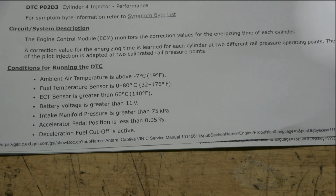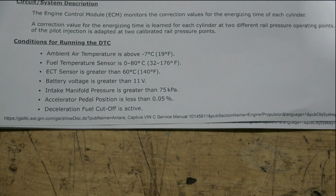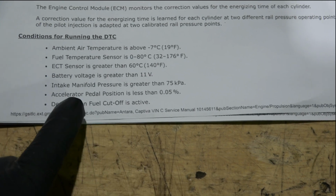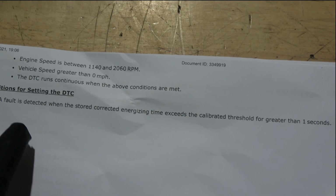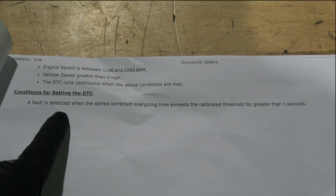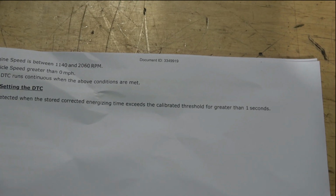Condition for running the DTC is basically operating temperature, battery voltage has to be up there, intake pressure, and at the very bottom, deceleration fuel cutoff is active. That's when it does its monitoring. Let's go to the next page. And setting the DTC: a fault is detected when the stored corrected energizing time exceeds the calibrated threshold for greater than 1 second. So basically it sees that maximum value exceeded of the adaptation or correction.